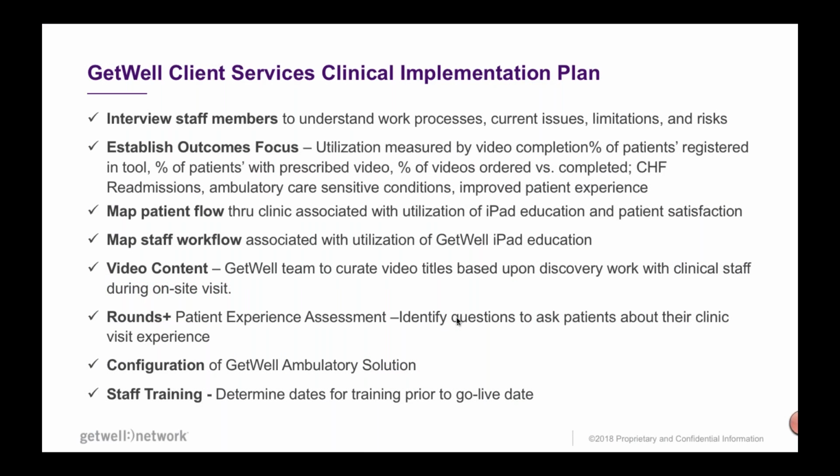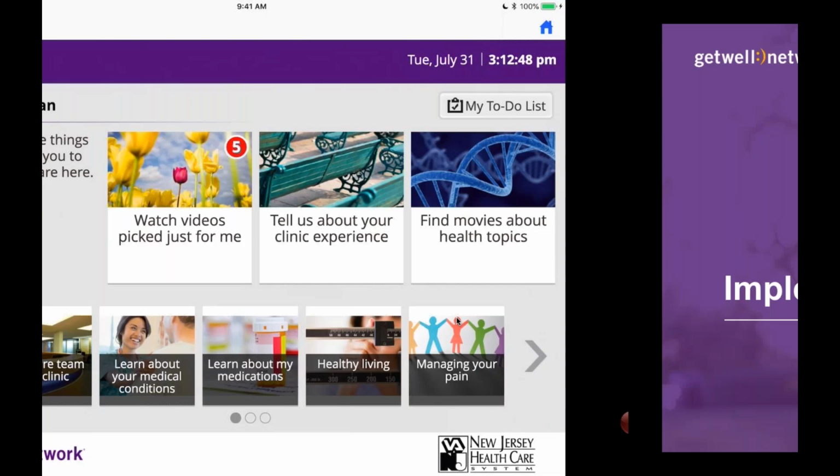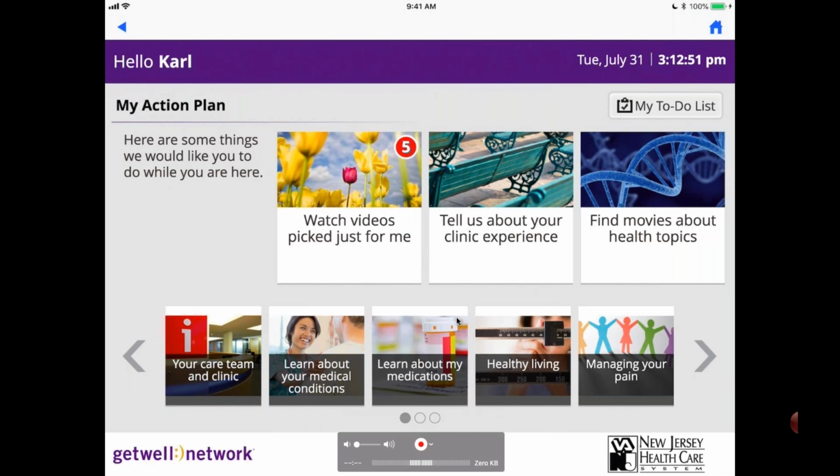So let's go ahead and move over to the live demo. What you're seeing here is actually my iPad. For those of you who are familiar with the inpatient experience, like Christy had mentioned earlier, you can see this is very much similar to the layout of the GetWellNetwork inpatient experience.